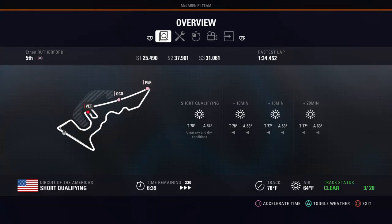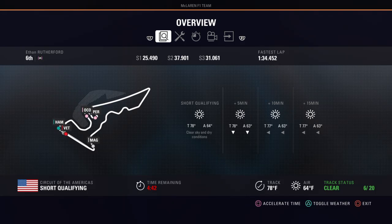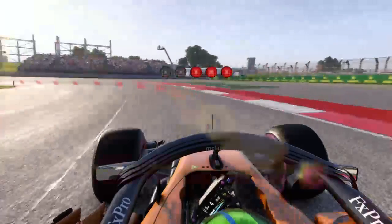Let's put it with about 4 minutes there, and then we're going to put a new set of ultras on, and I think it is time. We're currently 6th. Sebastian Vettel has the fastest with a 1:33.5. Our best lap so far is a 1:34.4. Here we go. We are going back out there for another shot at it. We're currently in 6th place.